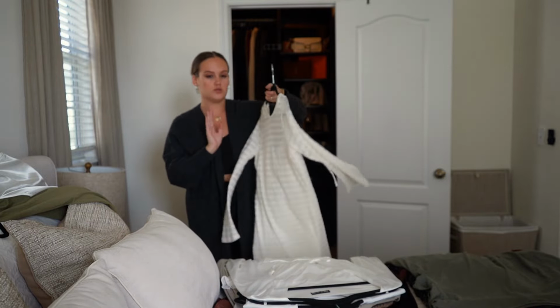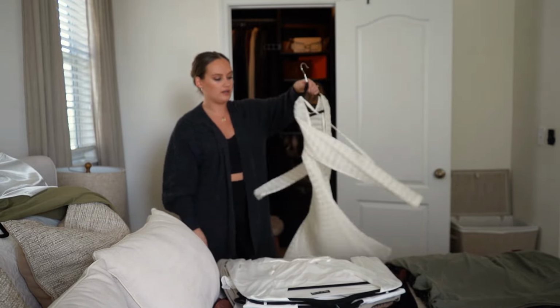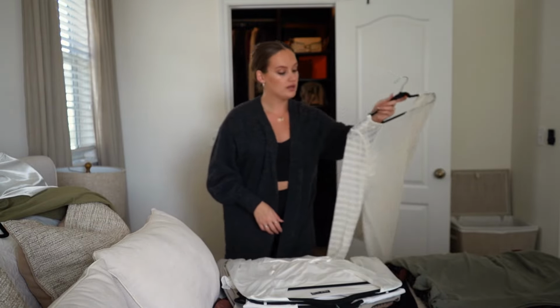This one I do like. This was not from wedding season, it's just another white dress, but I love this for summer and it could also be a cover-up. Because it's kind of beachy.